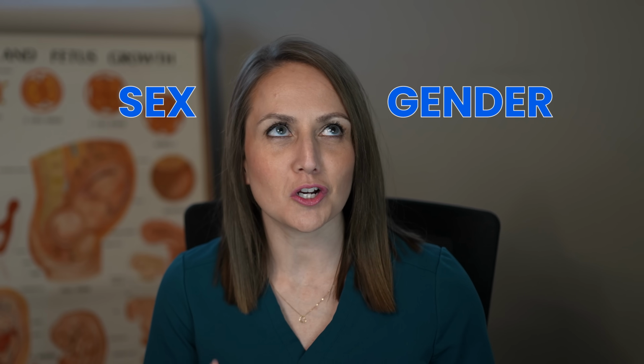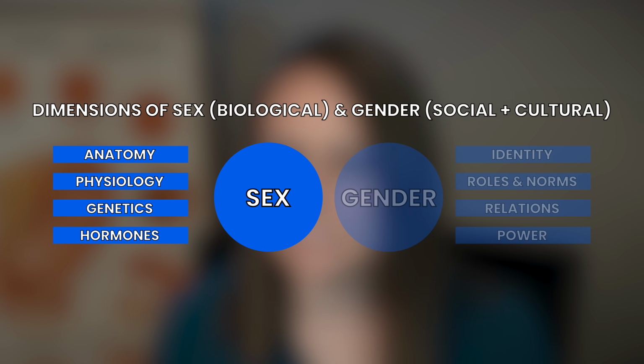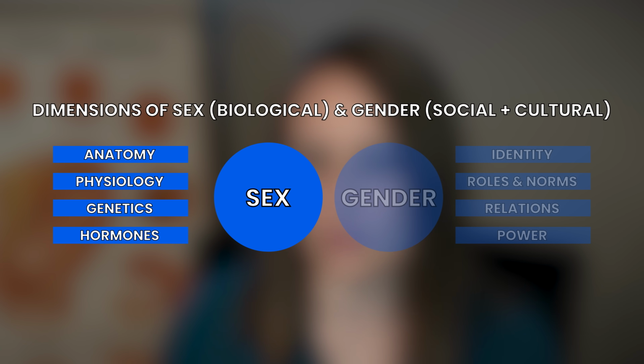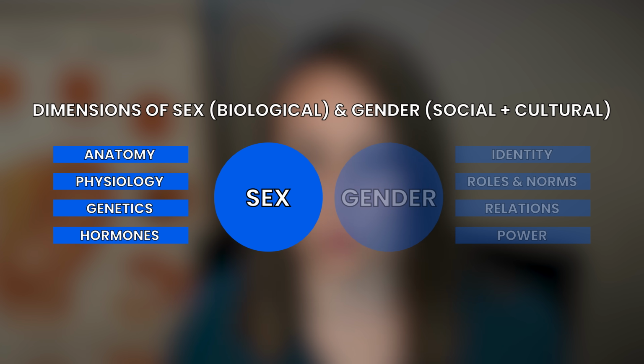Sex and gender are terms that are used interchangeably in day-to-day life oftentimes, but scientifically, they actually have very different meanings. Sex is basically biological attributes that determine if someone is male, female, or intersex. Most of the time, people think of this as being represented by chromosomes, but it's a more multi-dimensional biological construct than that. It also takes into account other sex traits like gene expression, anatomy, physiology, and hormone levels.